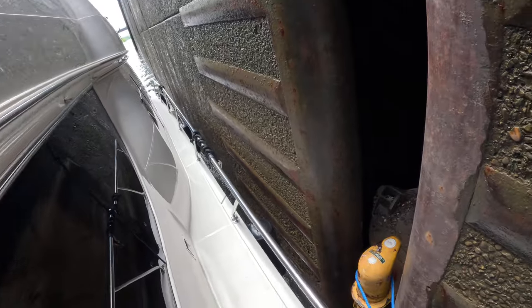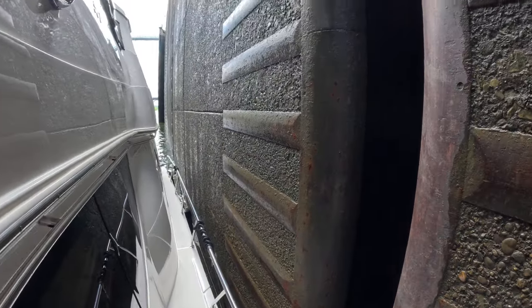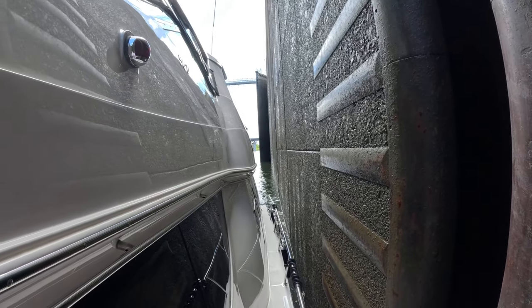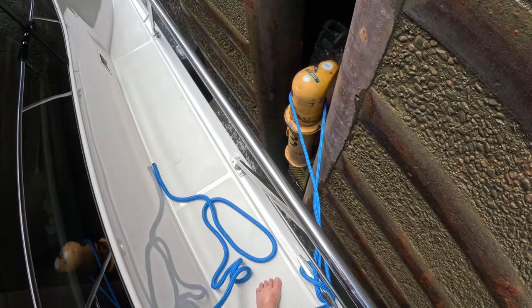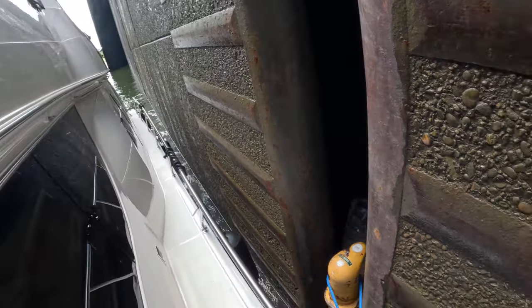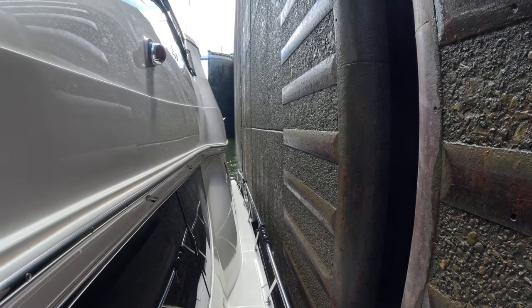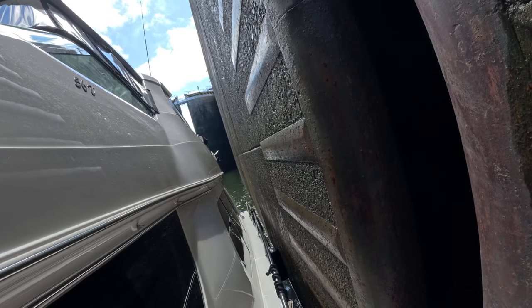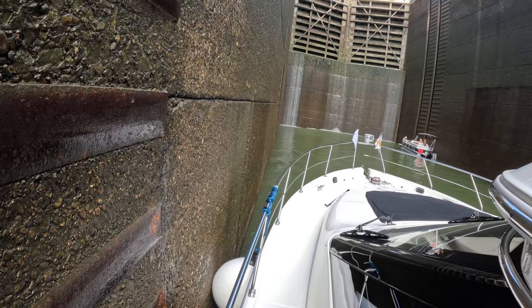I think it's channel 16. So I just called in and said Freebird is secure in the lock. And so they are closing the doors. And when he gets out here, I'm a little far away from him. I'm going to tighten it up a bit, but I'll wait till he comes out here to do that. I am secure. And the doors are closing up. And we have another pontoon boat here with us.